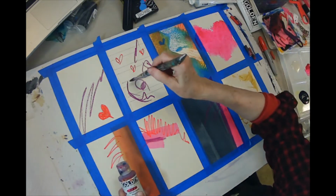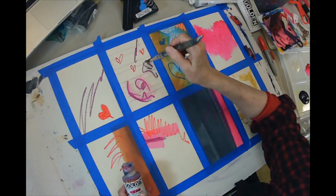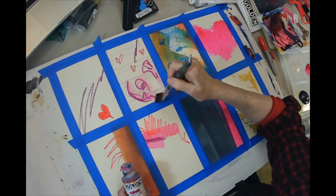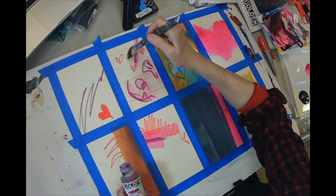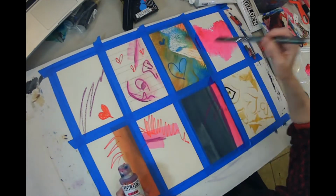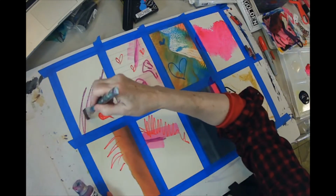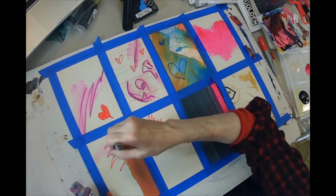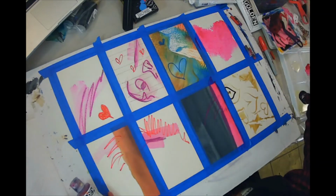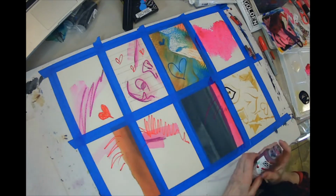Up here where I put the Caran d'Ache watercolors, you see how they're water soluble? So just with water, those will move. If you used regular crayons, that's okay too. Use what you have around. We're just playing. That's what we're doing. In fact, most of the painting I do is just playing.